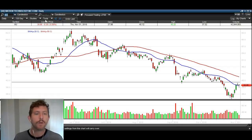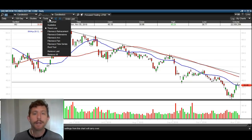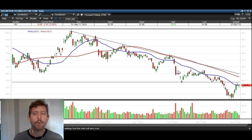Okay, right at that level. We also got a downtrend line very nearby. It might not be right above us, but it's very close by. So we've got that downtrend line that matches up really well with that 50-day moving average. So, yeah, we could get a little pop up beyond this level, but to me, I'm definitely more interested in shorting MU than I am going long.